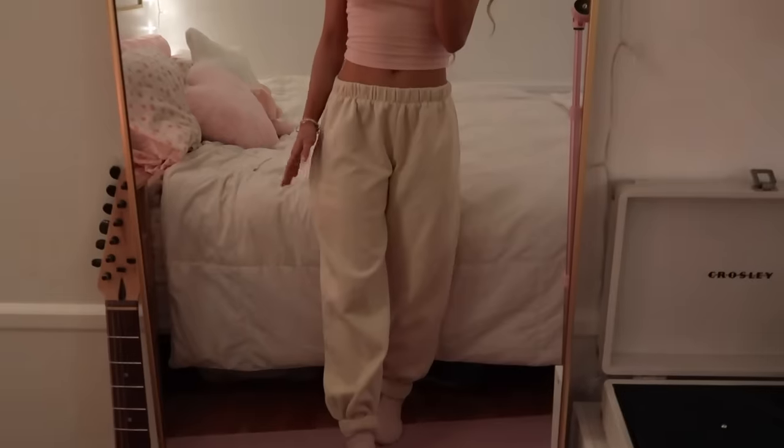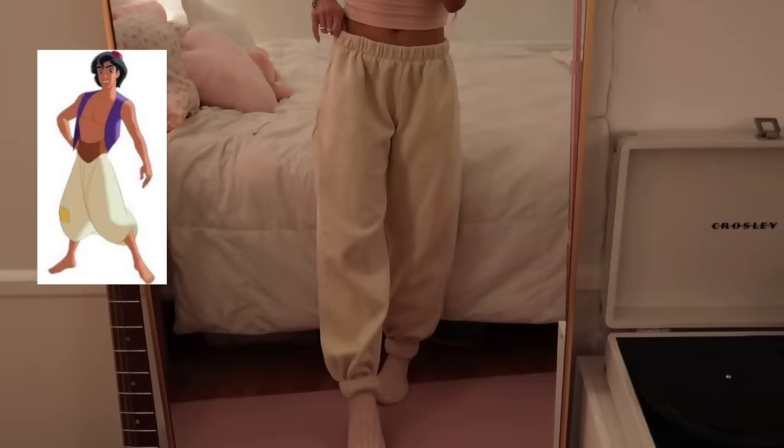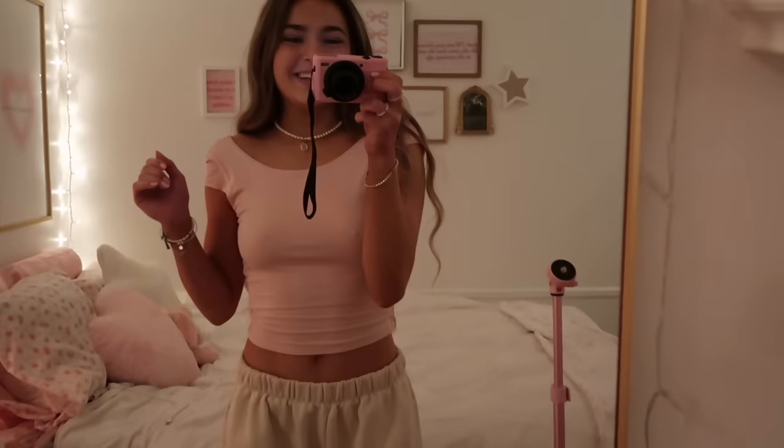Now, to wrap up this night, I want to do some skincare. I want to do a face mask. I have the perfect face mask for this video. To be honest, these Brandy Melville sweatpants literally make me feel like I'm Aladdin, like I'm wearing Aladdin's pants.